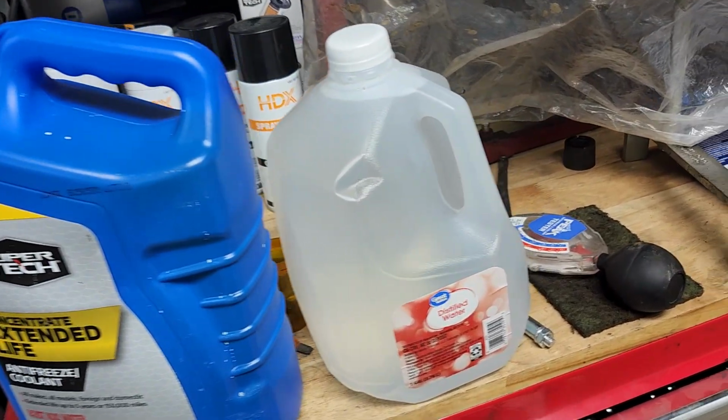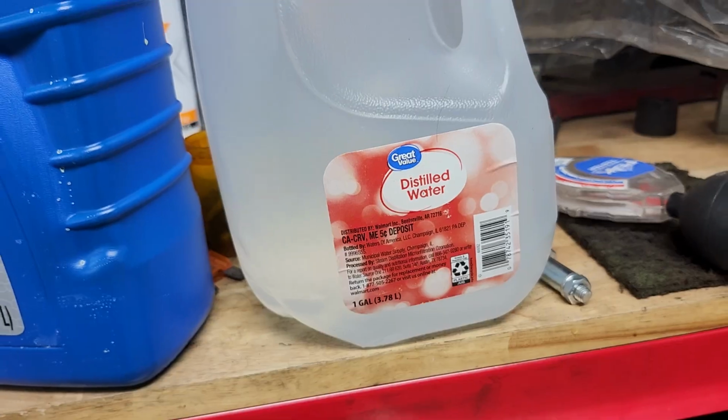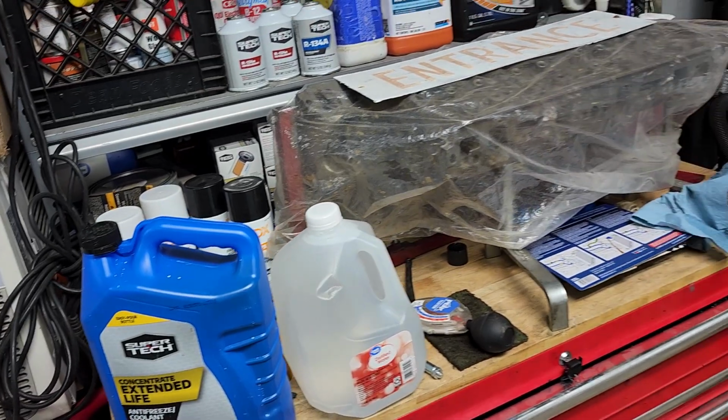We don't have a hard water problem here in Tennessee, in Nashville, but mineral deposits will build up. Now, if you live in a place that has hard water, you know what I'm talking about. So, I buy the distilled waters, again, from the store that has the cheapest brand. Those were less than $1.10. And recently, I was in Kroger, and to my surprise, they had it cheaper than that.